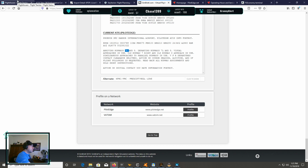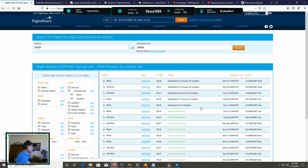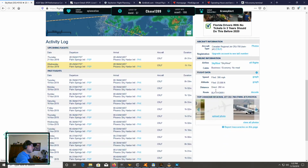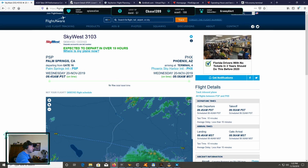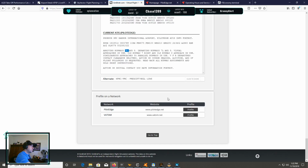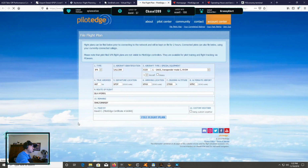So the way I found this routing is through FlightAware, like most people do. So we got Palm Springs to Phoenix. Hit search, just pull up anything with an airplane that's a turbojet. And then here's the routing that I used, except I'm going a little bit higher. So anyway, that's how I found the routing for this one. I plugged it into SimBrief. And then we can pre-file on PilotEdge.